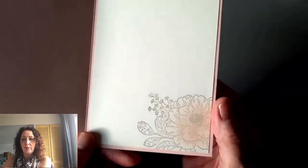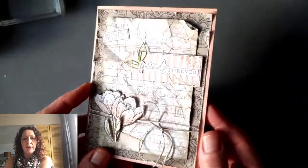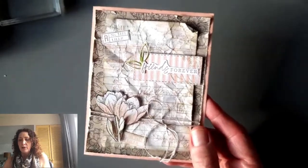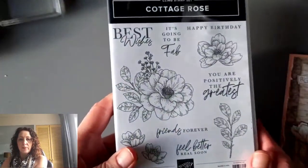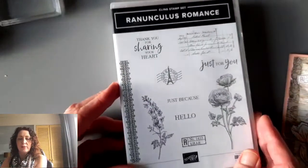What I'm not getting used to, isn't that cute? And that flower was just done with a blending brush with a little petal pink. But this will be up on my YouTube channel later. I used Cottage Rose, and I used Ranunculus Romance.